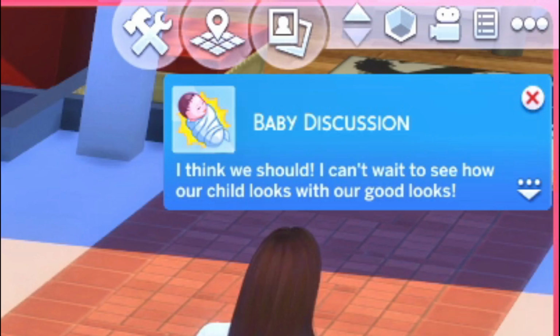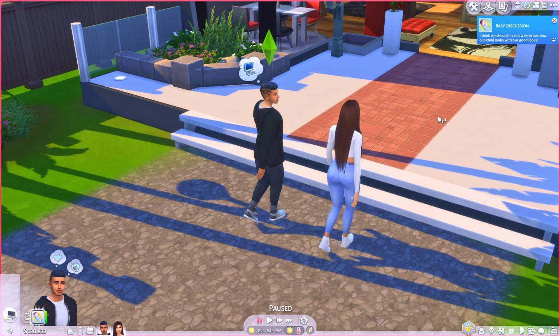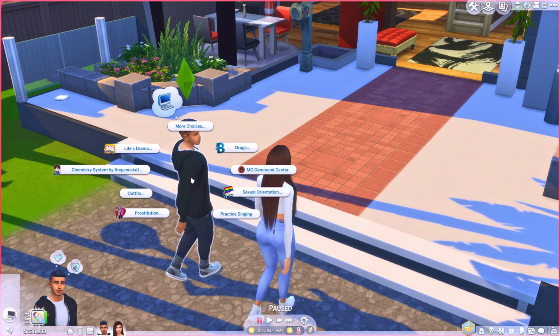Okay, so as you can see, it says baby discussion. I think we should. I can't wait to see how our child looks with our good looks. Oh my goodness. So pretty much they get a moodlet from this, and it says baby discussion. From having a baby, this topic is important for both of us regardless of what we decide. Children should come into the world loved. So I think that is freaking adorable. I already knew this mod was going to have very good interactions like this, and already the first one we went over, I'm loving.